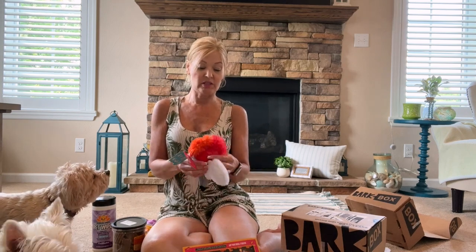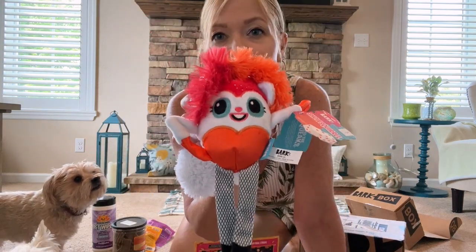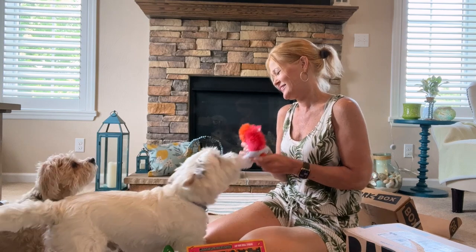All right, and here, she's cute. Look how cute she is. She's cute, right? All right, are you guys in the frame? There you go. You in the frame? I think I'm the only one in the frame.